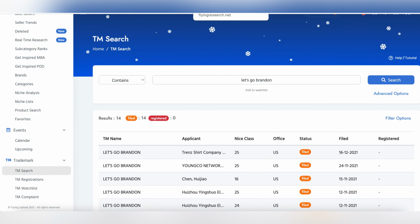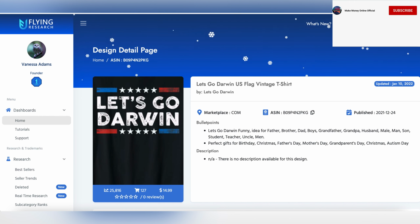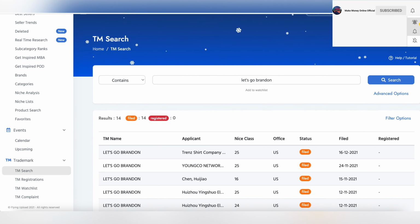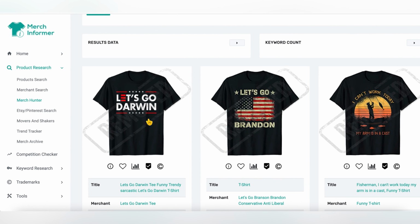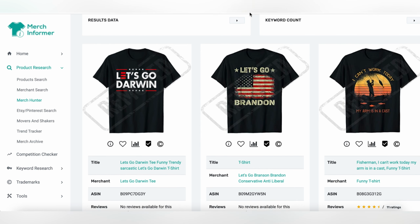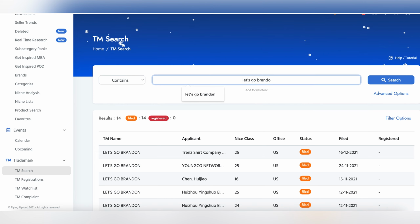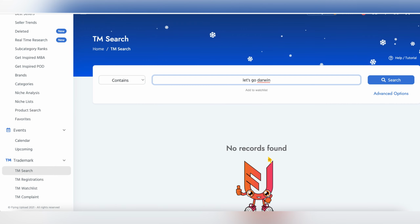But for the Let's Go Darwin shirt, I would recommend that you send some shirts in. Here's the reason why. Although I see a single deleted design here, I'm thinking maybe it's the keywords or something of the sort, because when I search for Let's Go Darwin, I don't see any. There are no results. No one has filed for anything yet. So you see no records found.